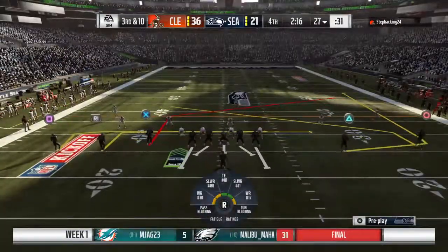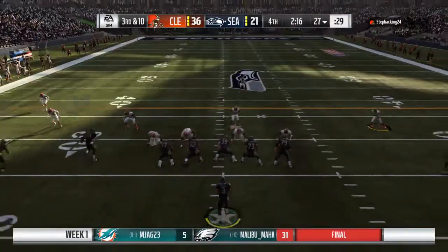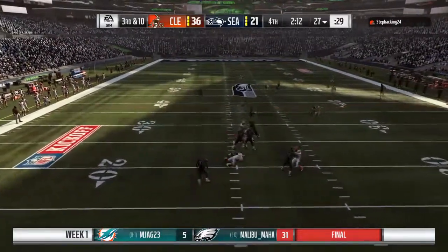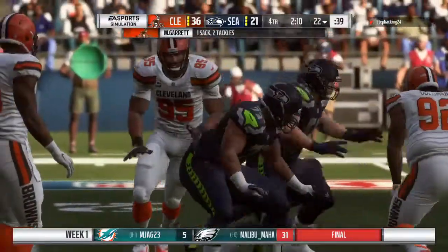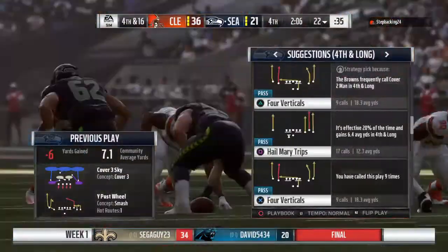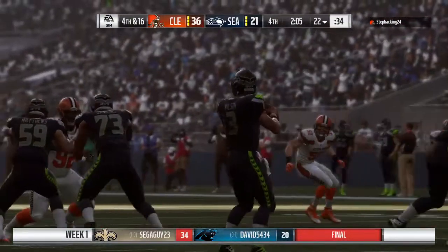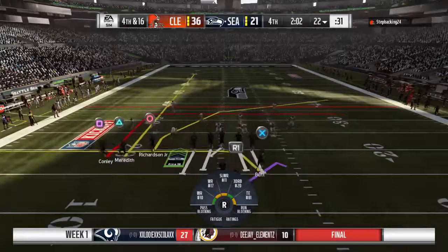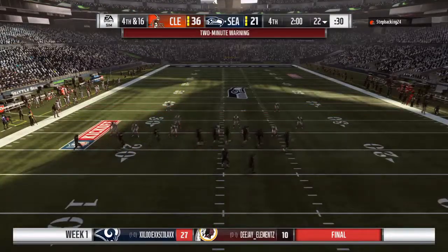They've converted just 2 for 6 thus far. This is 3rd and 10. Now Wilson. And he's taken down. This will be a Brown sack. Myles Garrett in there to record another sack, their 6th of the afternoon. All right, they're going to try and keep hope alive here on 4th down. They're going for it.